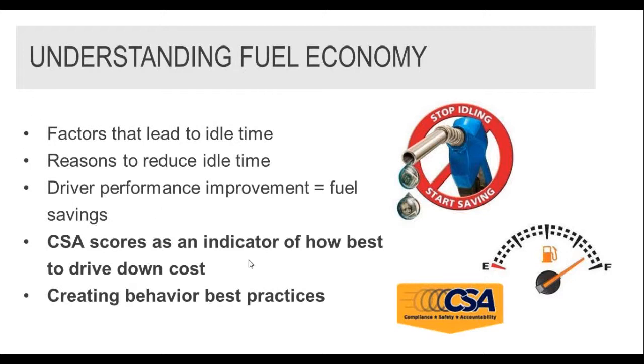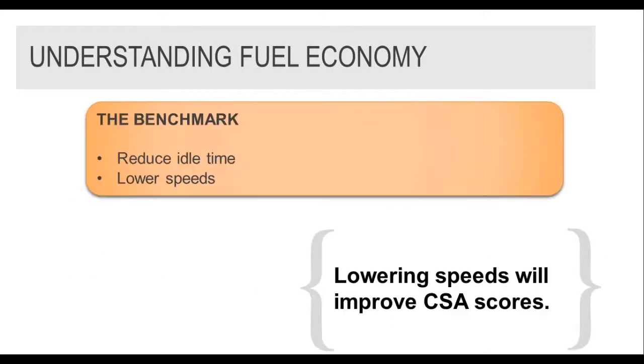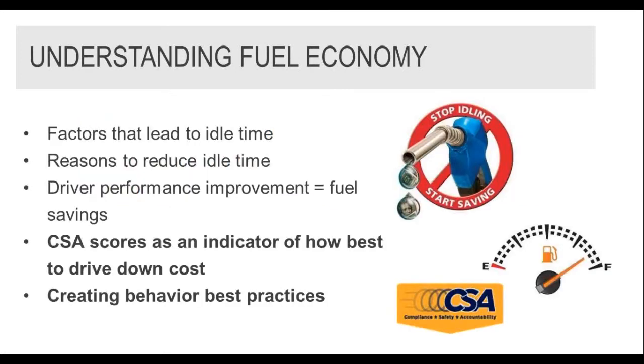So understanding what those factors are is a starting point, and then we'll talk about how you can actually improve that. David, I'm wondering if you could talk a little bit about one of the driver behaviors around reducing speed and how that can have an impact on routing and overall time it takes to deliver the entire load.